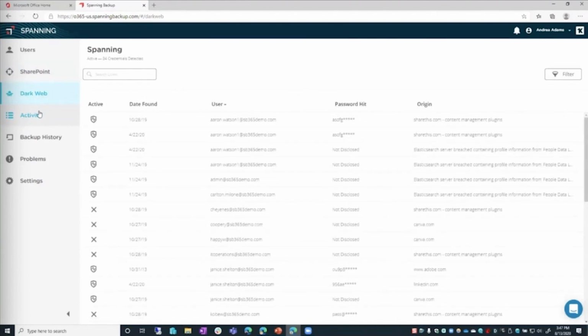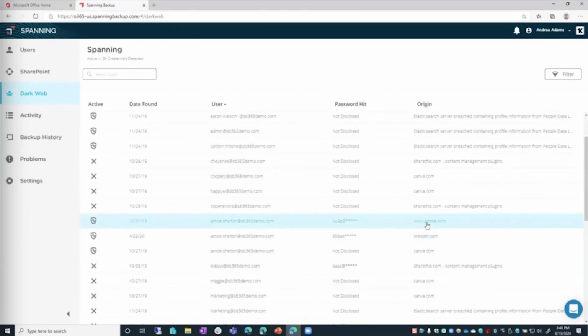As I said before, we also offer dark web monitoring. Our dark web monitoring feature looks at the domains that are registered for your tenant, and then using our compromise engine figures out whether you have users that are compromised on the dark web. We present the username, the password if it's present in the compromise, and the origin. This allows you to figure out whether or not more users might be impacted. So for canva.com, for adobe.com, and Share This, I have several users that are associated with those particular compromises.